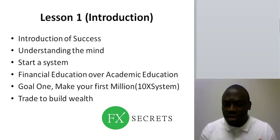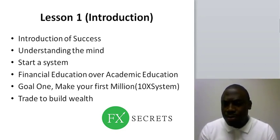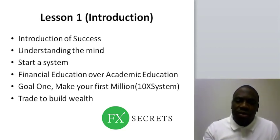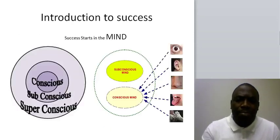Then the most important objective of your Forex career: you need to trade to build wealth. So we're going to show you how to build wealth with Forex, all right? Because Forex is a powerful platform that, if you use it wisely, you can make amazing amounts of money, right? So we're going to show you the steps necessary for you to start to build wealth. So let us begin.